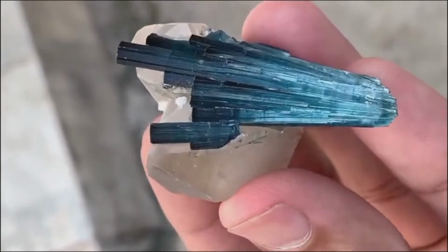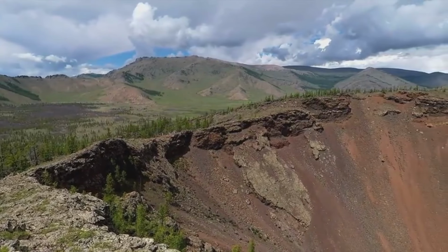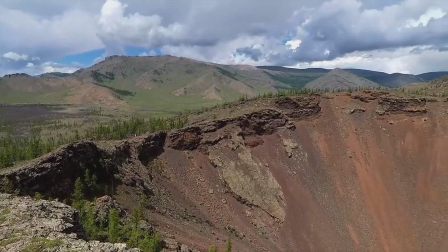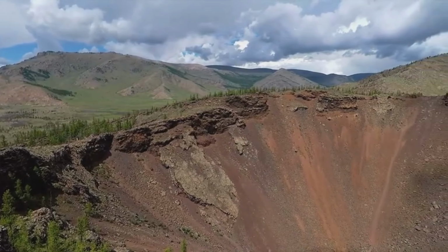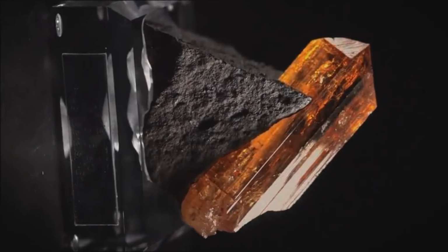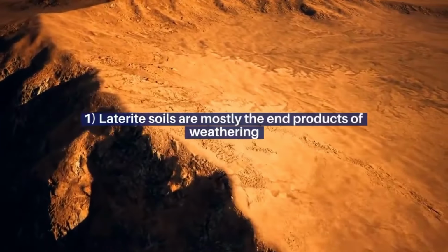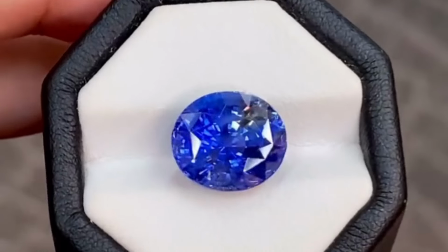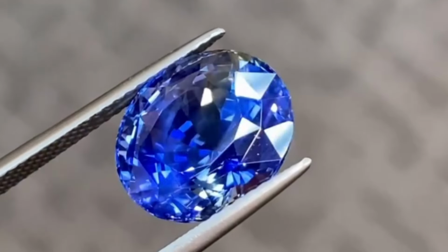Now let's head to Brazil, specifically the legendary region of Minas Gerais. The hills there aren't just red, they burn crimson under the sun. And they carry a secret. Beneath that fiery surface lie veins of hidden imperial topaz and ultramarine fluorapatite. The mineral-rich laterite soils formed from deep tropical weathering may look ordinary, but when cracked open, they sometimes spill gems that mirror the sky. But what causes this strange pairing of red earth and blue brilliance?